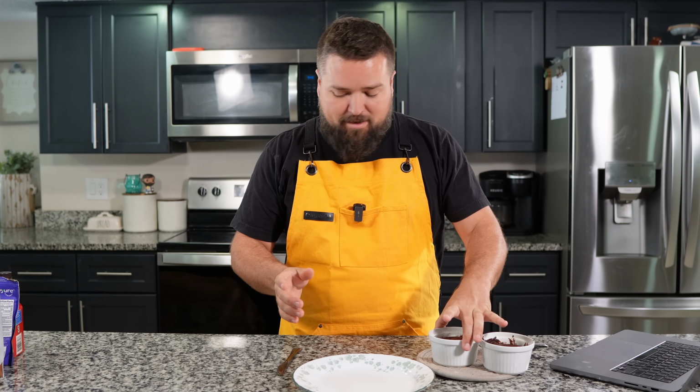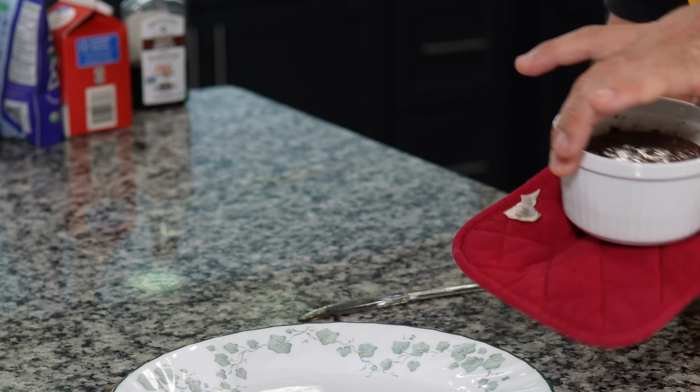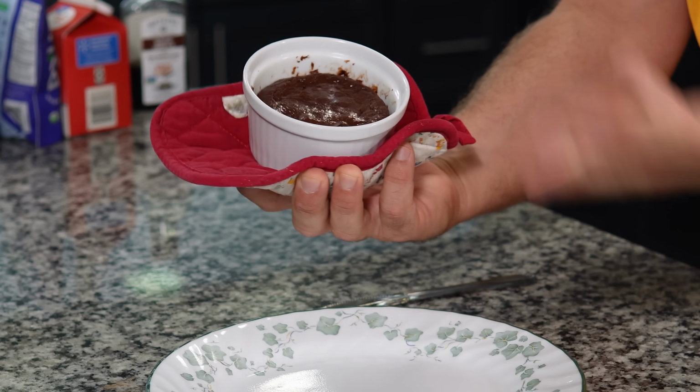What we're supposed to do is let it rest for like a minute or two, then flip it out. How hot is it? Does it scorch your hand hot? Yeah, kinda. Supposed to flip it out onto a plate. I expect this to go poorly and it to just splatter everywhere.